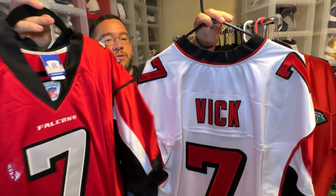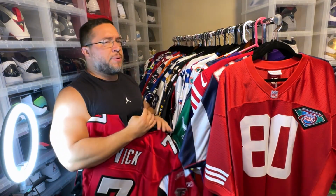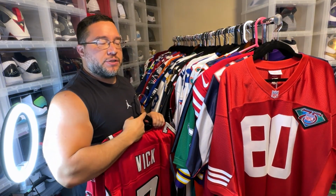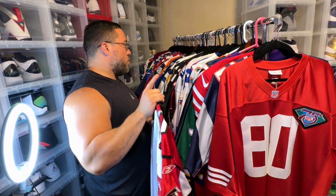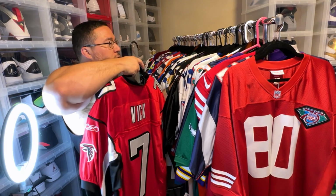So, nice jerseys. Michael Vick. Definitely dope. I believe Mitchell and Ness just came out with a new Michael Vick jersey. I do have one more from Mitchell and Ness, actually. So, I'm sure we're going to come up on that one shortly.